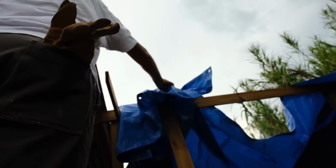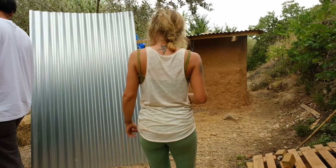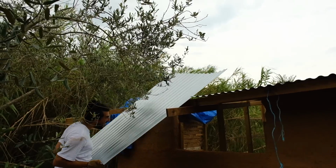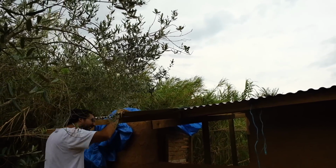We would have really loved to experiment here with a more natural roof, maybe like a living roof, but in the interest of time, and given that we don't need the special insulating properties that a living roof would give for this goat shelter, we opted just for corrugated steel roofing.